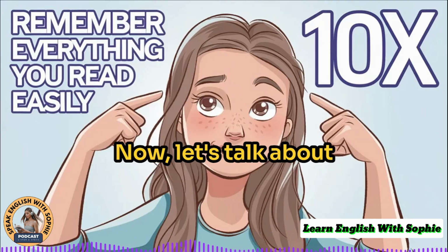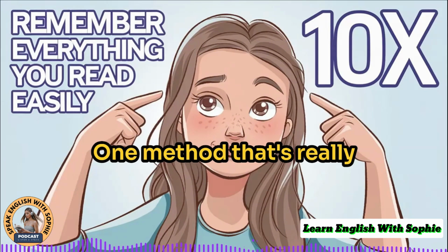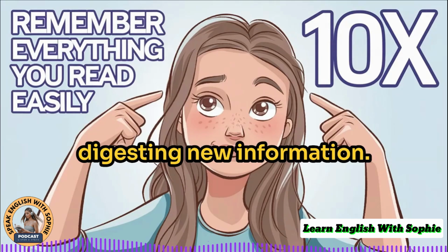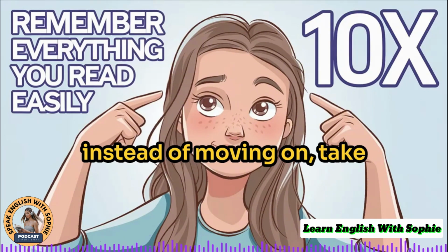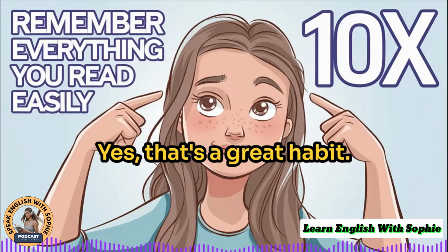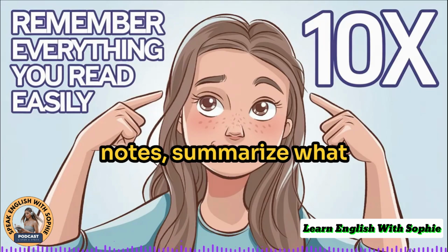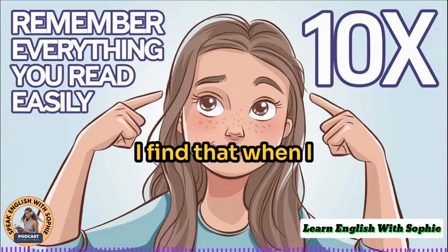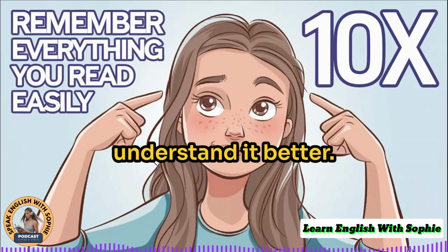Absolutely. Now, let's talk about some practical ways to balance consumption and digestion. One method that's really effective is setting aside dedicated time for digesting new information. For instance, after reading a chapter in a book, instead of moving on, take a few minutes to reflect. Yes, that's a great habit. Maybe jot down a few notes, summarize what you've learned, or even talk about it with someone else. I find that when I explain something out loud, it really helps me understand it better.